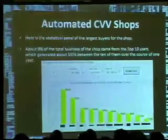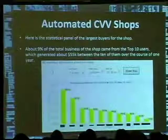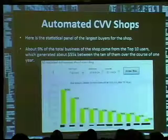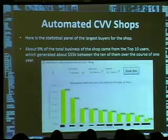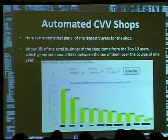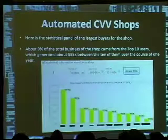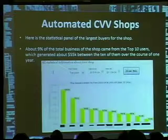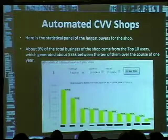Here's another statistical analysis from the shop. This was the top users, the top 10 purchasers. About 9% of the business for the entire shop came from the top 10 users. And over the course of the year, just those 10 users spent about $55,000 buying credit cards from this site.